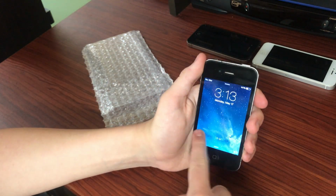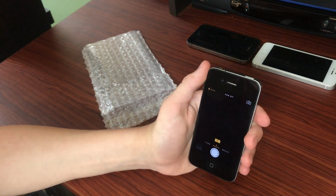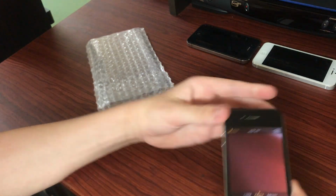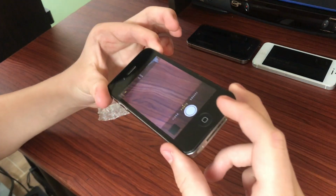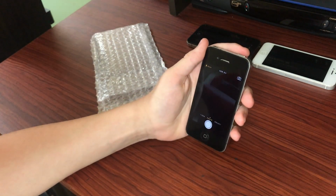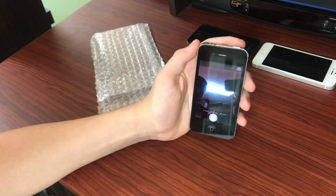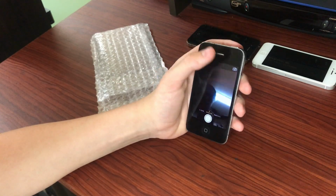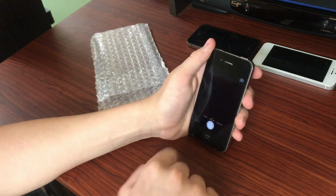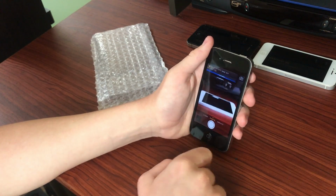So, home button works. Passbook app for some reason. Let's look at the camera. Let's see, are there any, like, spots? Nope, camera looks good. Let's check out the front camera. And it also looks good. There's me and the recorder, my 7 Plus. So, good. My other 4 has a big spot in the camera.